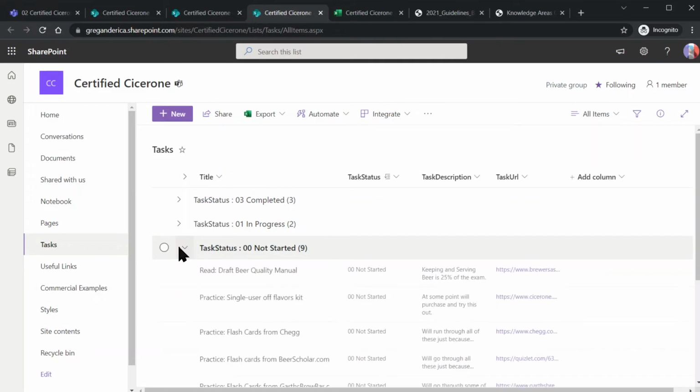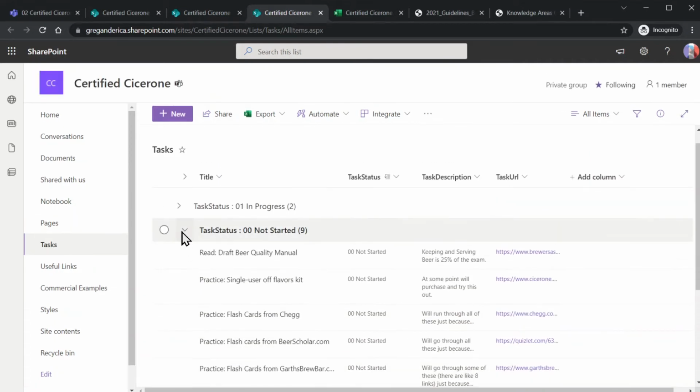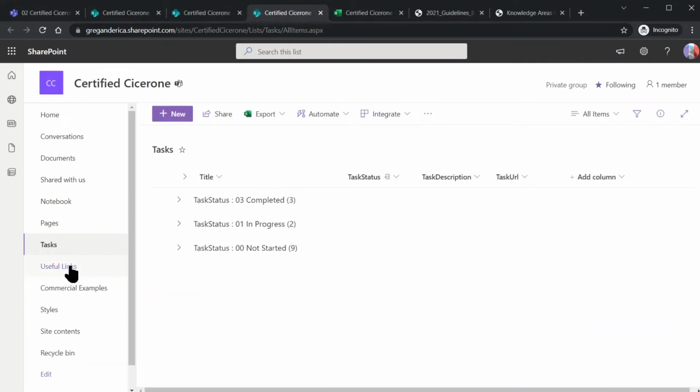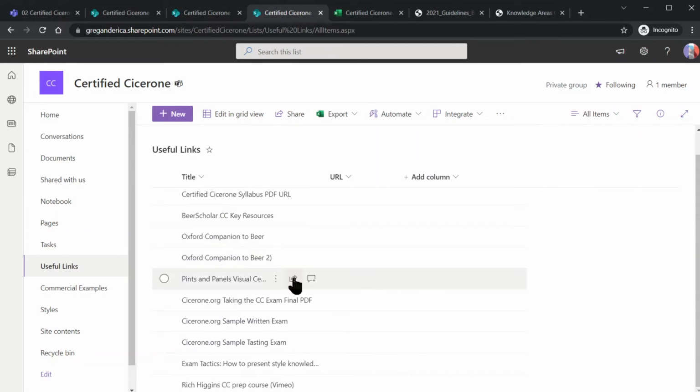Down the line, I have more tasks. Read other books, practice with flavors, maybe do some flashcards. Lots of stuff down the horizon, right? Useful links. Well, what's that? Useful links is anything I get that's a website that I really have to remember to go back to, whether it's a syllabus, whether it's someone's flashcards link, whether it's a course or someone's online training. I'm plugging it in here so I have an easy place to go back to that stuff.